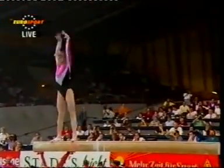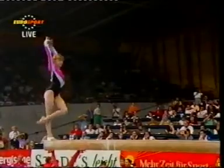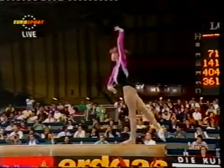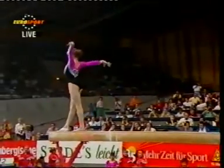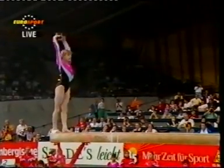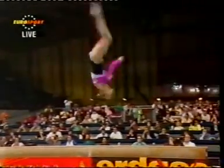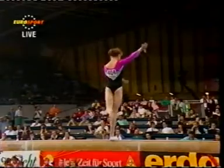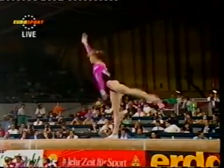This a tape of Alesia Dudnik up to the beam. Dudnik going up last on this piece for the Russians. Full twisting back somersault from the Arab spring. One really would think, John, that she was doing this exercise on the floor. She never looks down. You really have got to know a bit about the sport to realize what a difficult tumble that is on beam.